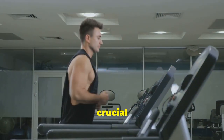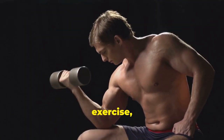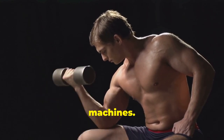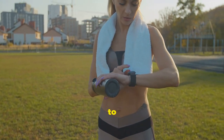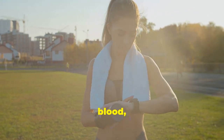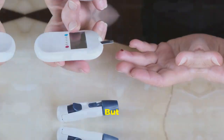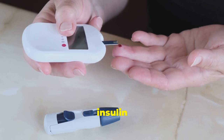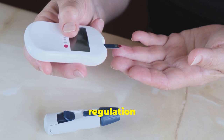Why is this so crucial for blood sugar? Because when you engage in aerobic exercise, your muscles become ravenous, little glucose eating machines. They suck it up from your bloodstream, using it as fuel to power your workout. This means less sugar hanging around in your blood, which translates to better blood sugar control throughout the day. But here's the real kicker. It also helps your body use insulin more effectively, which is like giving your blood sugar regulation a turbo boost.